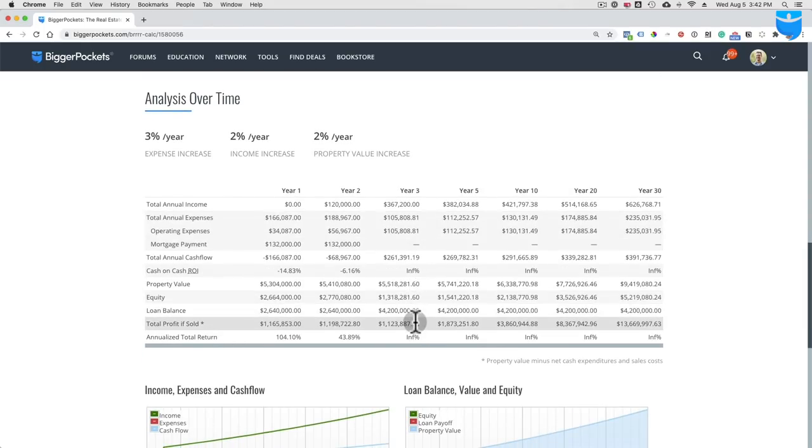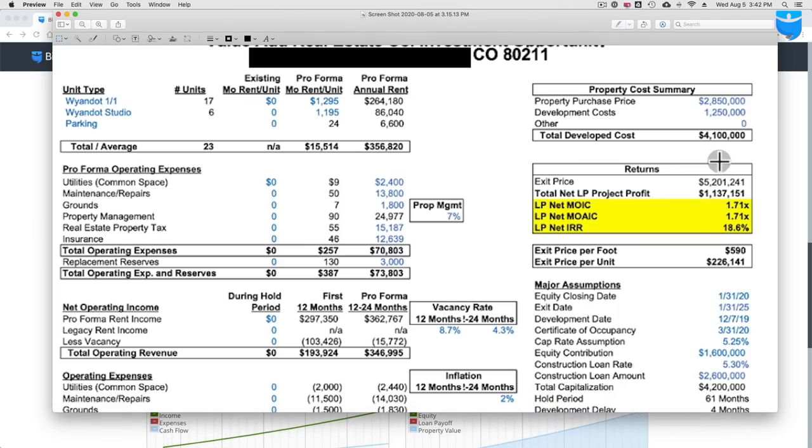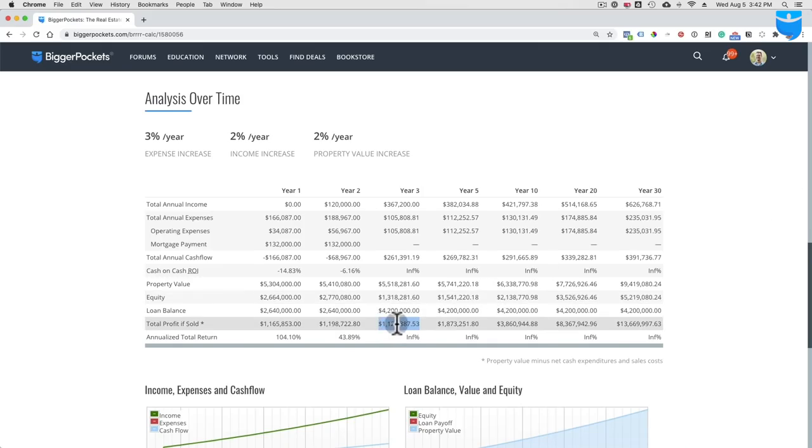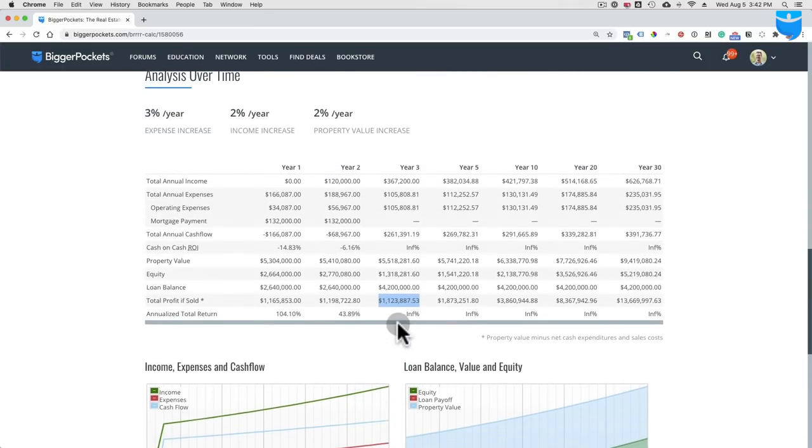Overall, if you were to sell the property, it says you'd be making about a $1.12 million profit. Does that sound about right? Oh yeah, 1.137 is what we had. Right here on the spreadsheet, total net limited partner project profit, 1.137. We're at 1.12. That is close enough math. Pretty spot on. So nice job, BiggerPockets calculator.